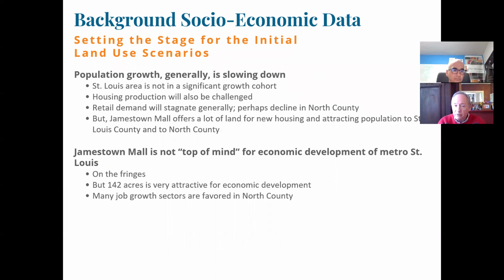All of this, plus a lot of other information, keeping it brief today, suggests some strong trends that we want to keep an eye on and expect from some citizen input as well. Population growth, as we said, is slowing down. And St. Louis has not been a growing place. That will also challenge housing production. If there's not much population growth, will we need as much housing development? There's a yes, no there, we'll talk about later.